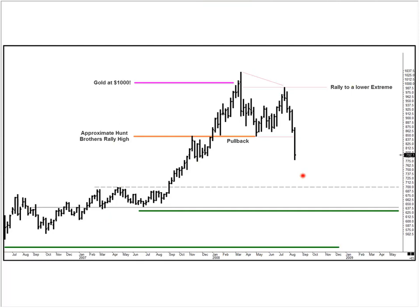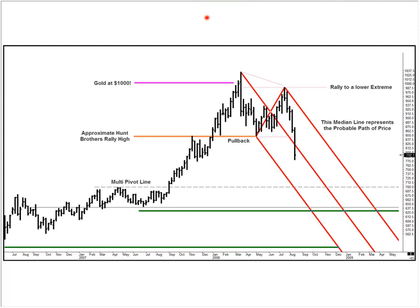Now, what can I do to try and nail this down and figure out where things are going? I can draw a downsloping red median line to give me the probable path of price. It also will help me with timing. Where am I likely to see this thing bottom out? Where will I be in trouble? Where will I be golden if it takes this downsloping median line out? All those things are going to help me.